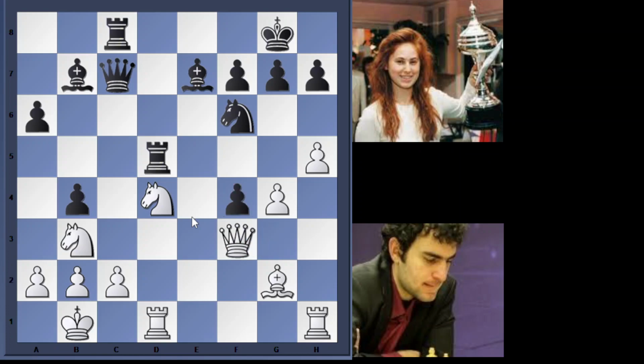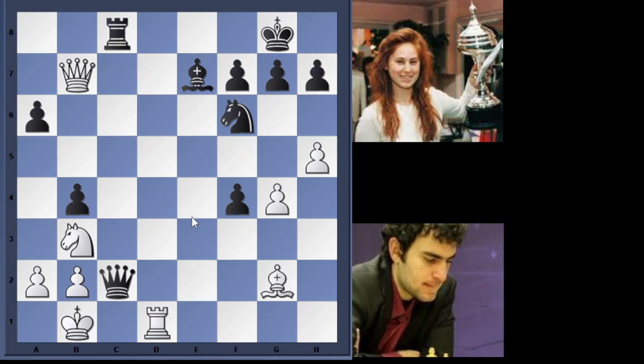E takes f4, queen takes f3, rook d4, giving up the exchange. Knight takes d4, bishop takes f3. Right, queen is one. Even here, if queen takes b7, then rook takes d1, takes, and then queen c2, and white is going to get mated. Excuse me, white is going to get mated. That's why that doesn't work.